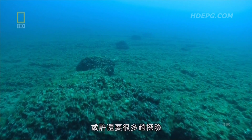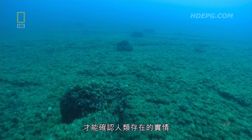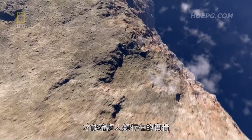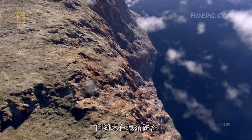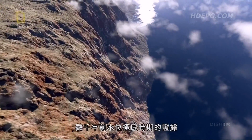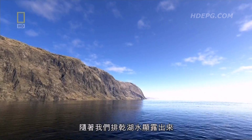It may take many more expeditions and detailed explorations on the surface of the ridge before the truth about man's presence can be confirmed. But the lakebed is giving up secrets. Evidence of the extreme low water levels from thousands of years ago is being revealed as we drain the lakes.